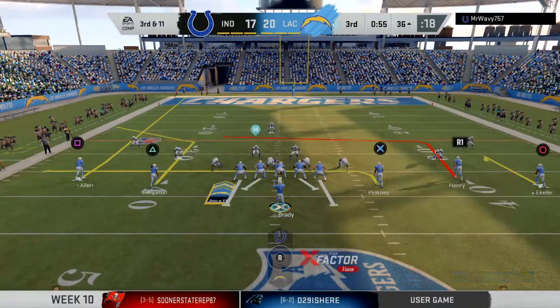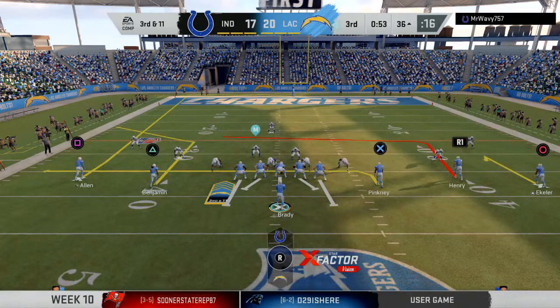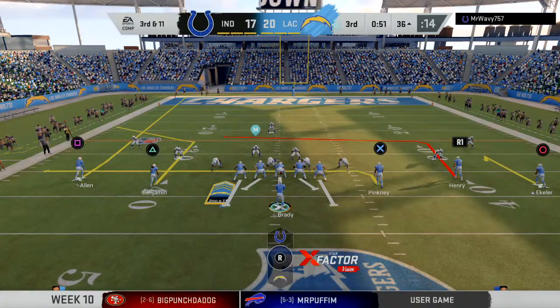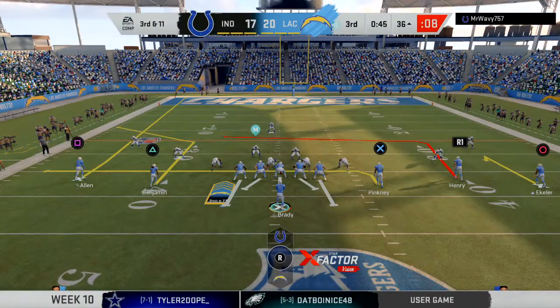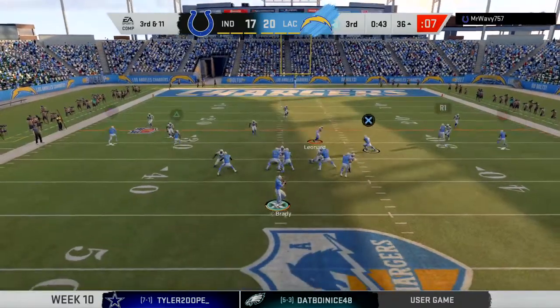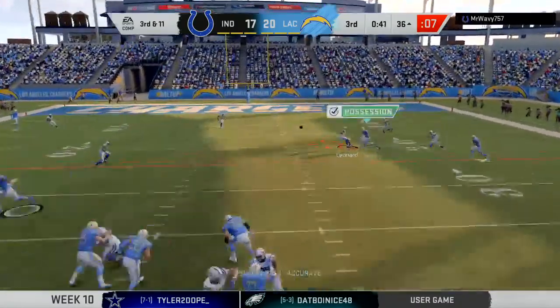53, Linda! 58, boys. 58 is Mike. And we got to get to the ball, team. We got to get to the ball. Let's keep moving. Converge. 72. Shotgun now for Brady.